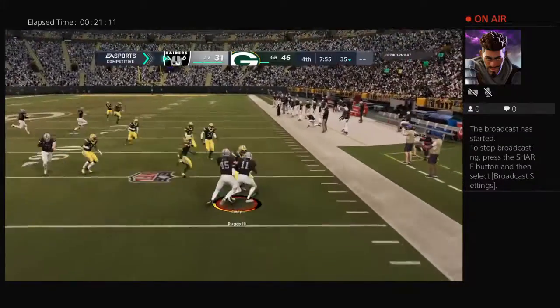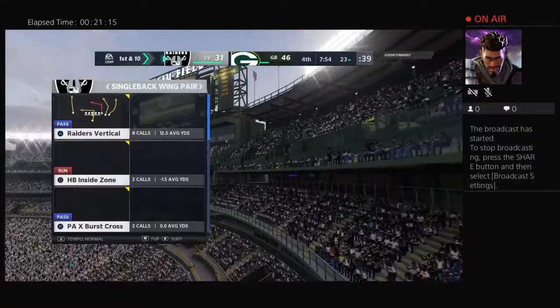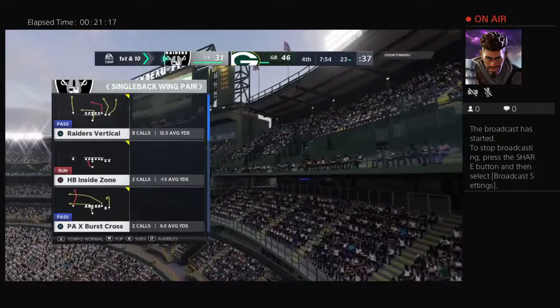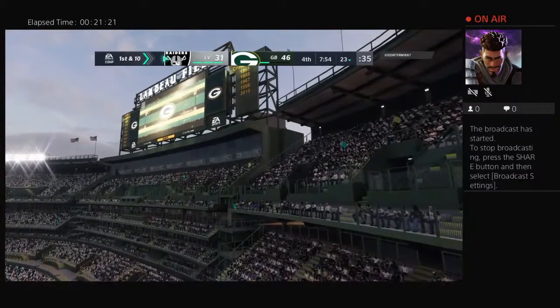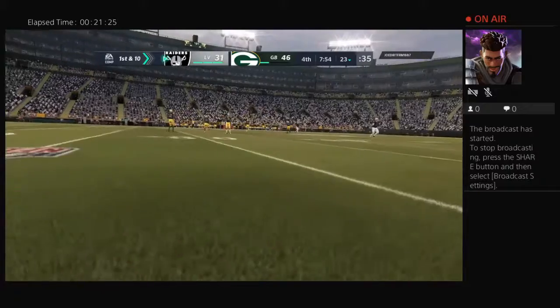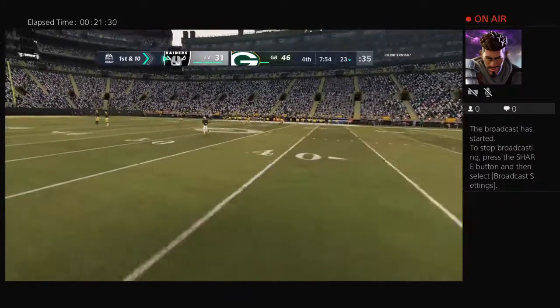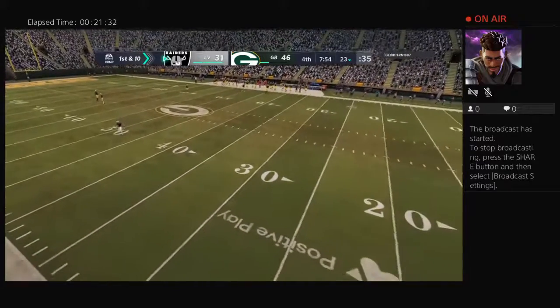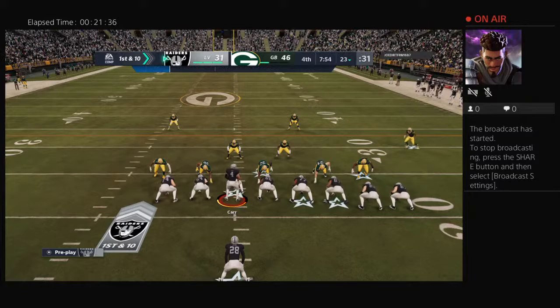Takes it at the 7. And able to get this across the 20, but not much further as he's dropped at their own 23-yard line. The Raider offense set to get this drive started, and they're hoping to redo their efforts in the last drive when they got into the end zone.